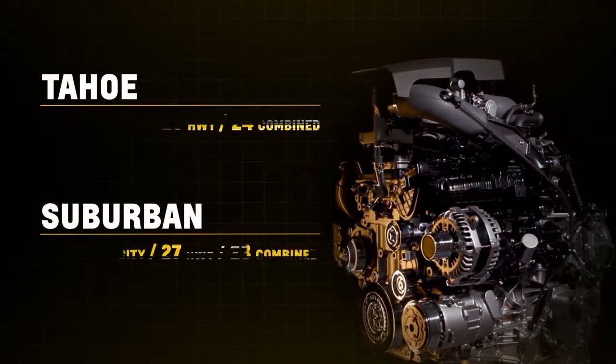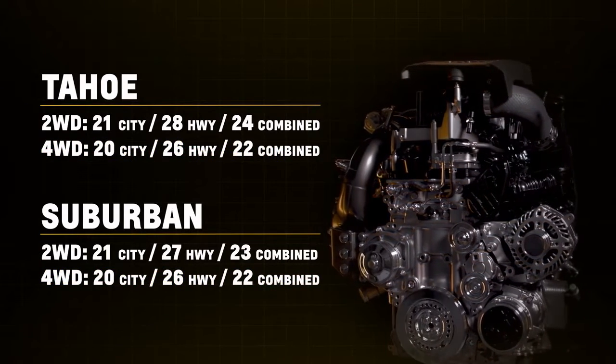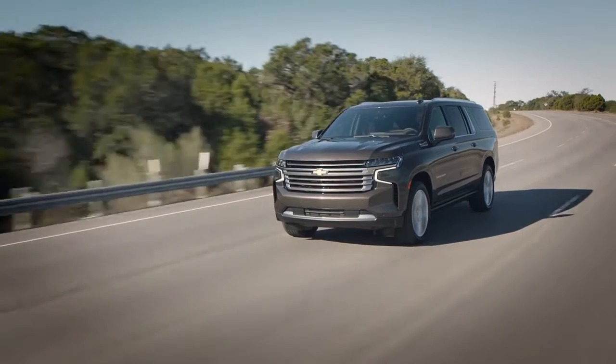The 2021 Chevrolet Tahoe with the 3-liter Duramax is the most fuel-efficient full-size SUV in its class. It's another reason to love the legendary Tahoe and Suburban nameplates.